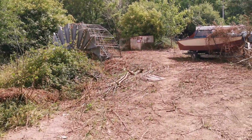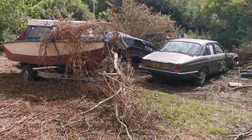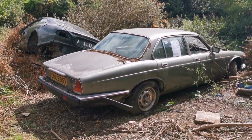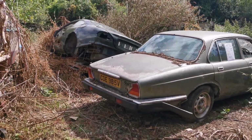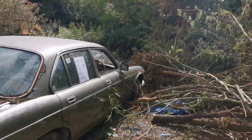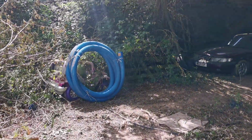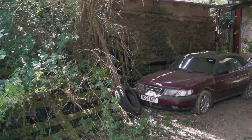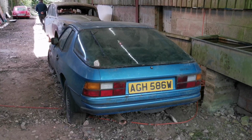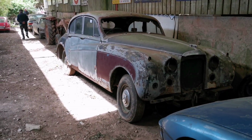Oh yeah, there is a few. HJ6 4.2. Another XK. This car's just littered everywhere. There's another bit here. Saab and an MGB. Ooh, little 924. Big Jaguar, that's worth restoring.